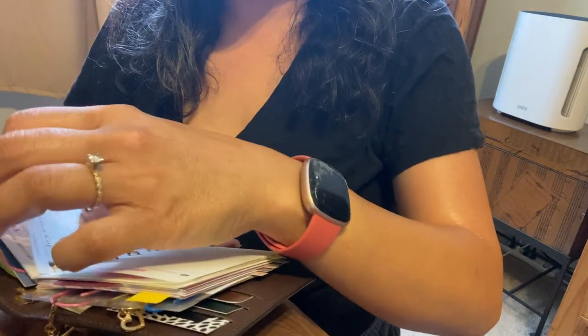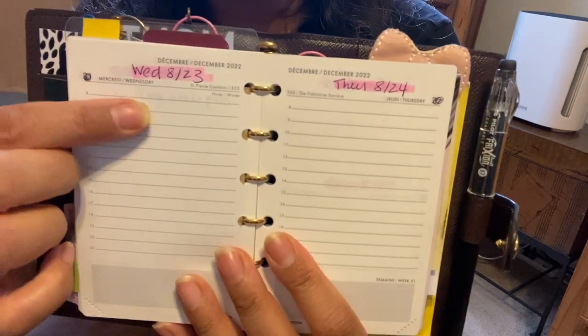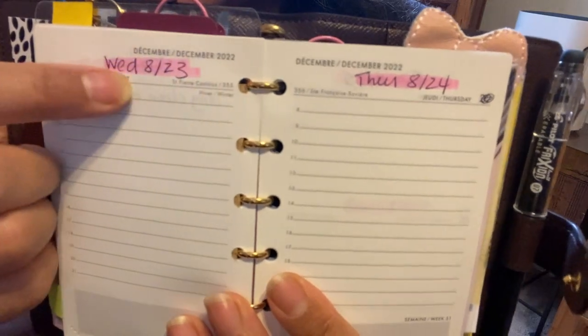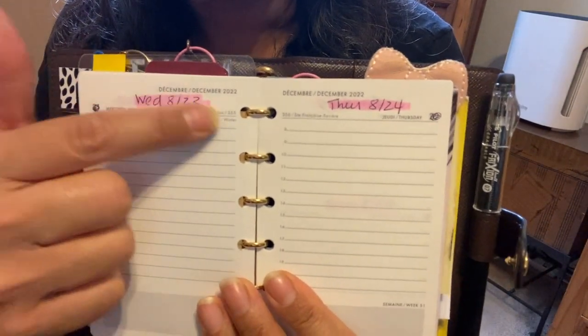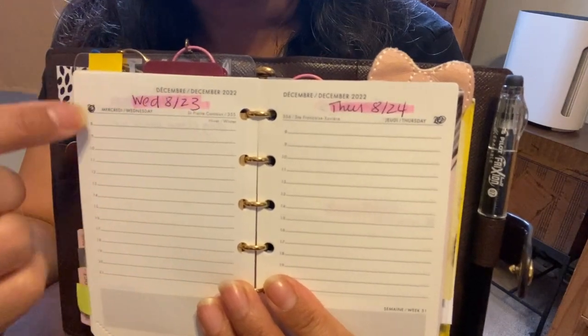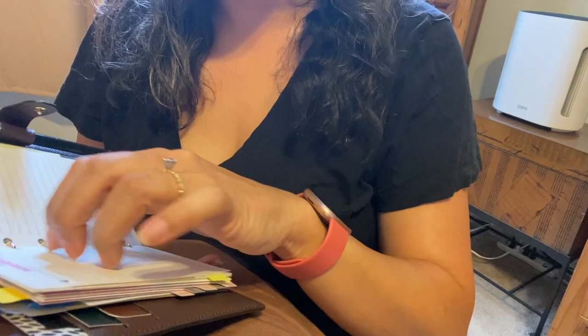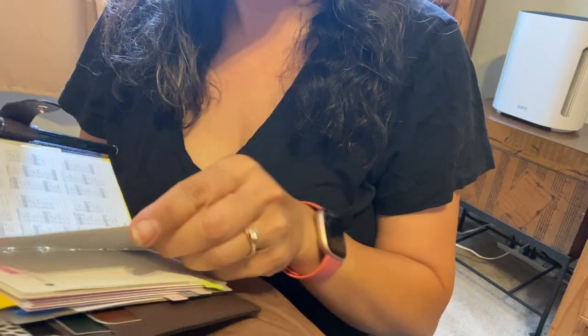And I'll just show you, like here, the clean pages. So again, this is older Louis Vuitton, 2022, and I went ahead and just put the date in that I need it for, and then I just highlight it. And so I have just a clean page for each day where I can write my to-do list, and it's so helpful for me to see that.